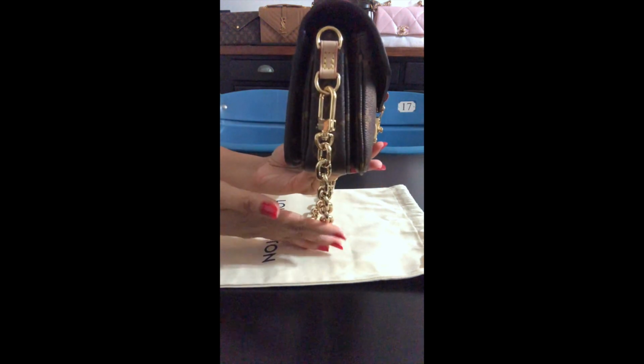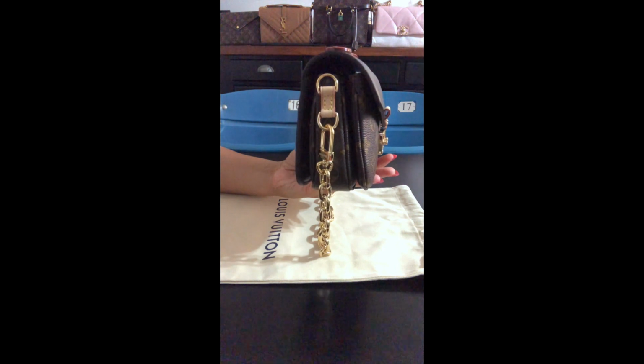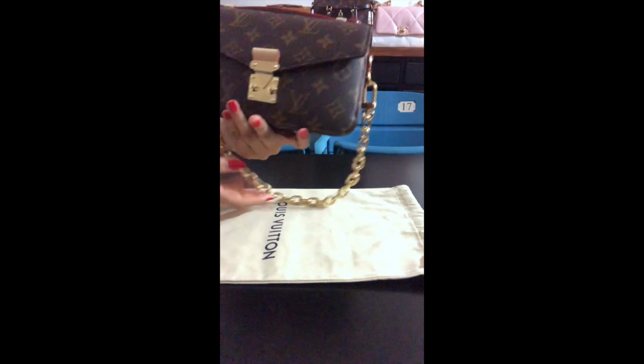I like this multi-function D-ring setup here, because I think this chain will weigh down nicely on the bottom if you're wearing the longer strap, and you can have this dangle, or you can just make it less fancy and take this strap off completely and then wear the crossbody. And the crossbody strap, I'll show you in a second, is very similar to the Neo Noe crossbody straps with the two snaps, and you can shorten it or lengthen it. So you have that on each side. Your two D-rings. Okay.